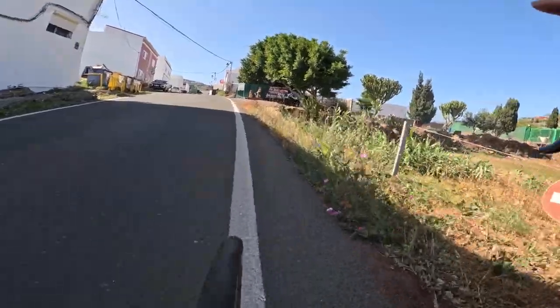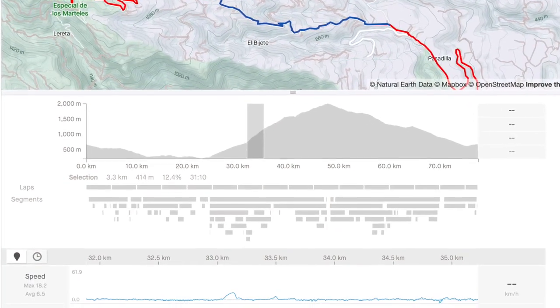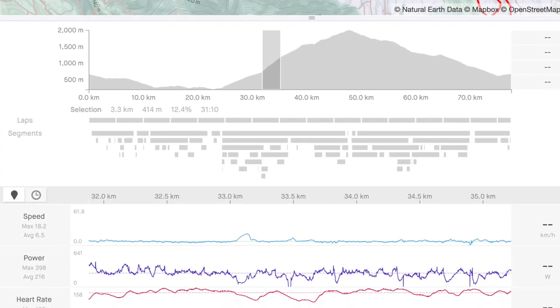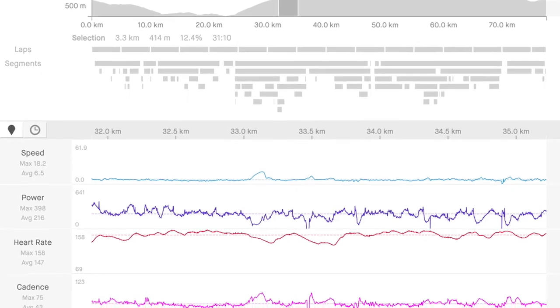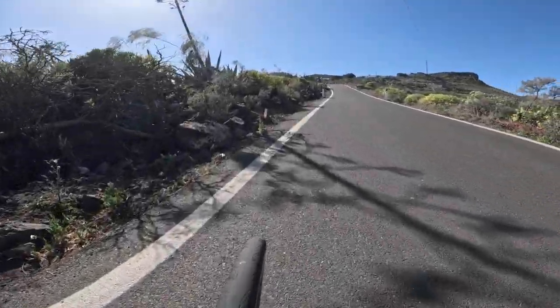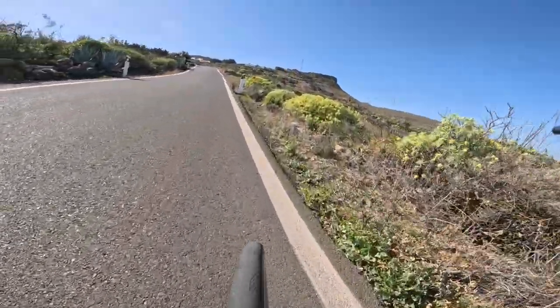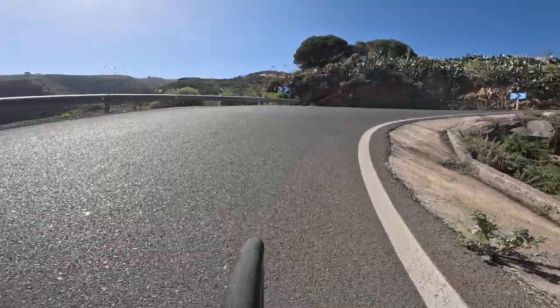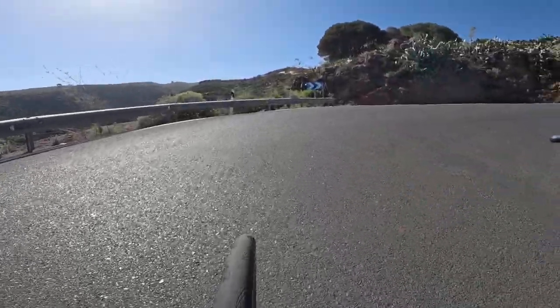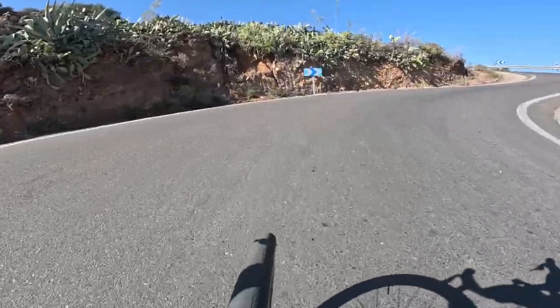From this village of La Pasadilla, the road spikes to over 20% gradients. Several kilometers average out at more than 10%. So my standard cranks and a 11 to 28 cassette just weren't enough. Like on this 3.5 kilometer stretch, my average cadence was 43.